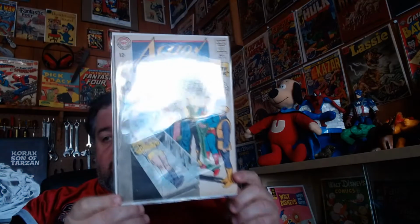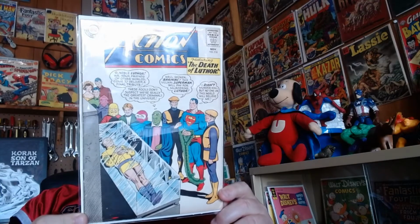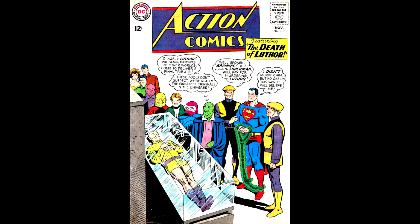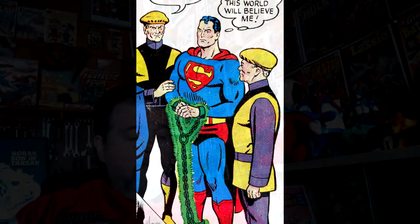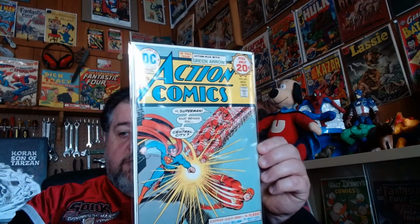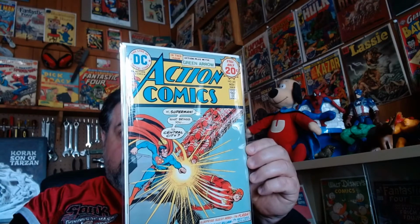Here's the death of Lex Luthor from Action Comics number 318. Try to get in a little closer there. And of course, you know, Lex Luthor is not really dead, but Superman must try to prove that to the authorities. Here's Action Comics number 441, showing a battle between Superman and Flash.